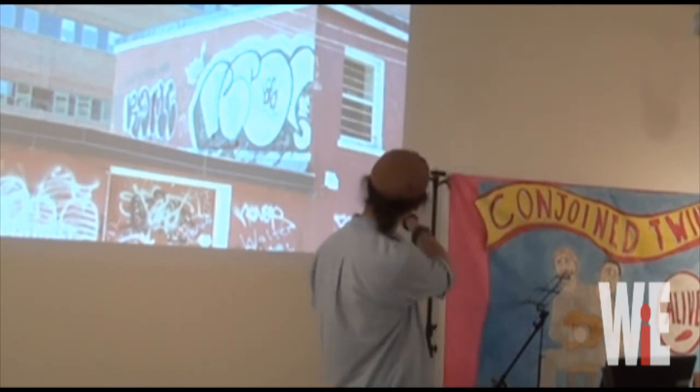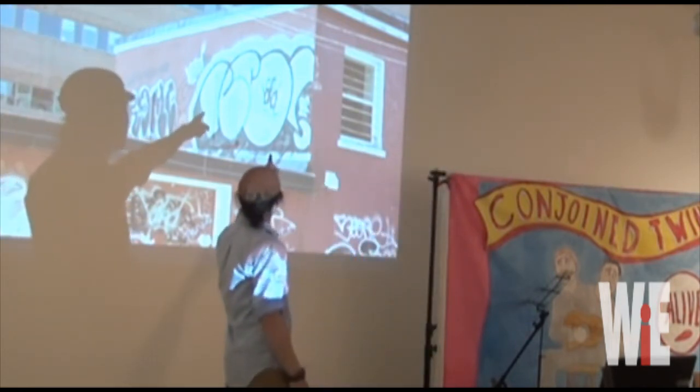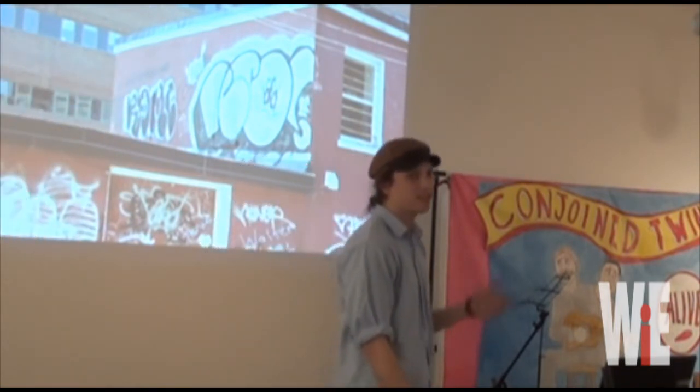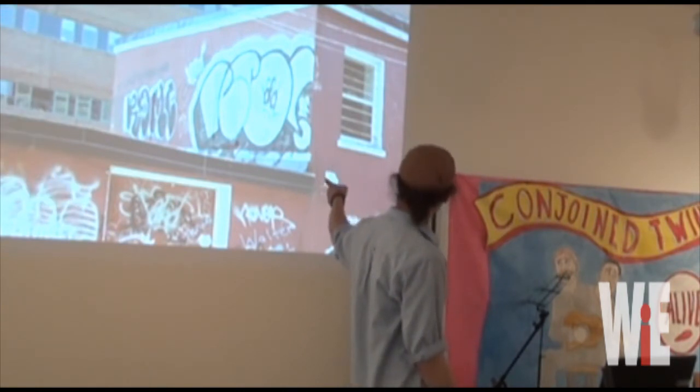So, see, this is a throw. See how it's sort of like a two-color piece? That big RC, it's by Bird. You can see within that big C, that's a tag that says Bird. So he's tagging it RC, and then he writes his own name, Bird. And then the other one on the side is Rome.